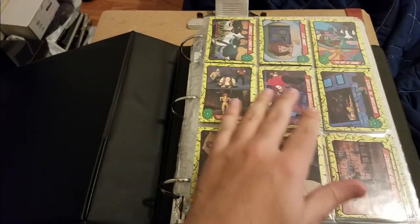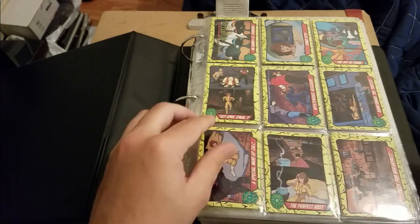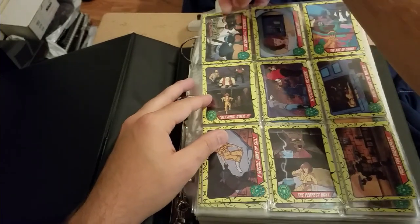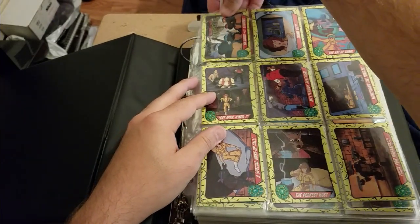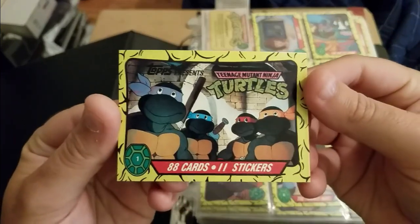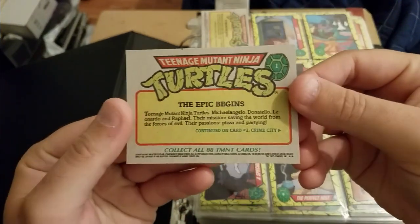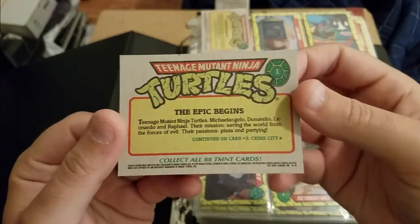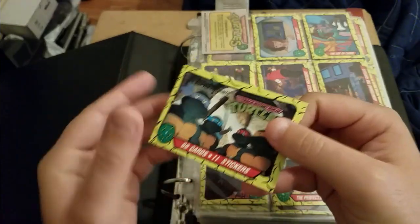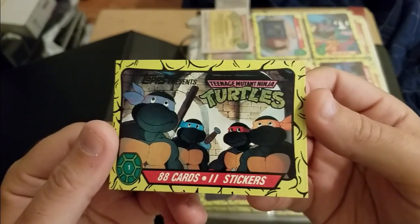So our first set we see here is the Teenage Mutant Ninja Turtles cards, and these were the first cards I ever collected. I was either like 3 or 4 when they came out. These ones aren't the ones that I saved from my childhood. I got these later on. I got a full case of them at a Comic-Con at Emerald City, I believe the second year I attended, with my son with me as well.